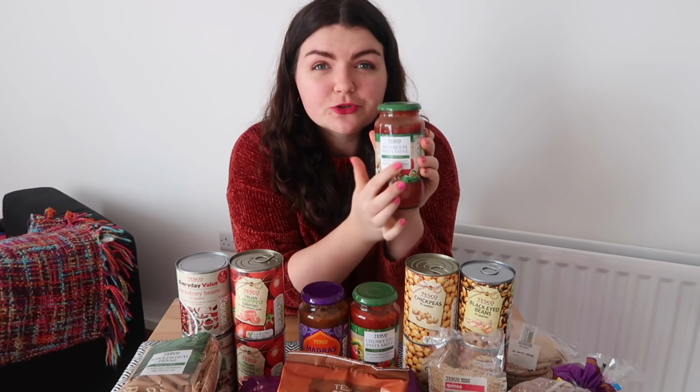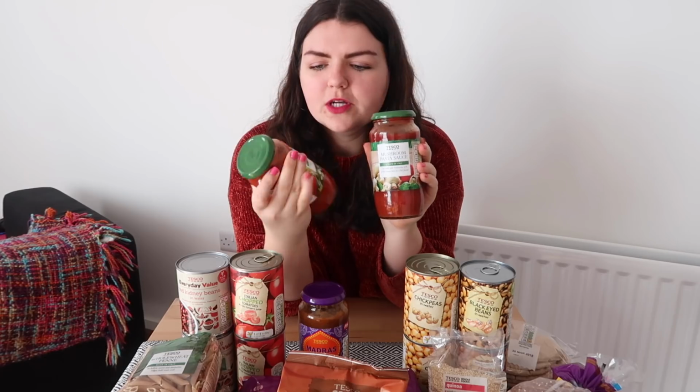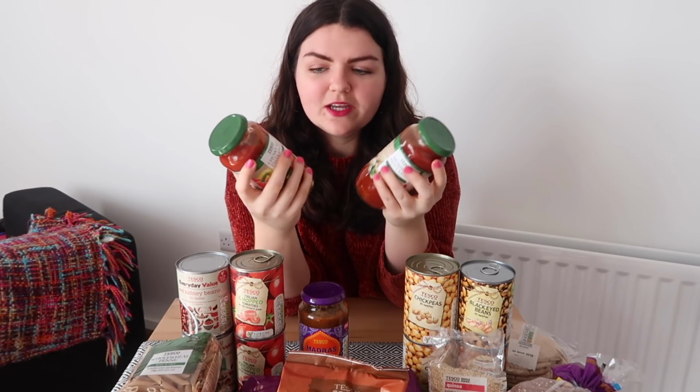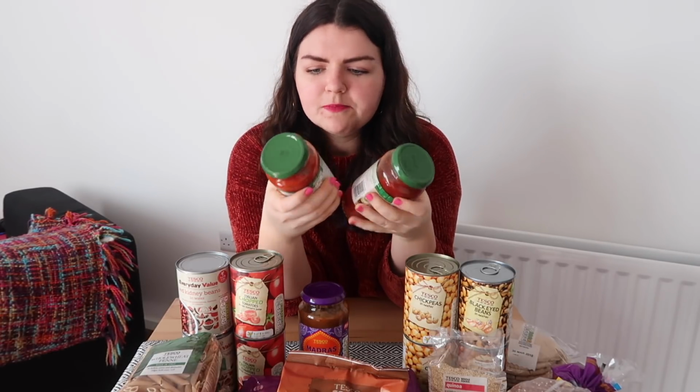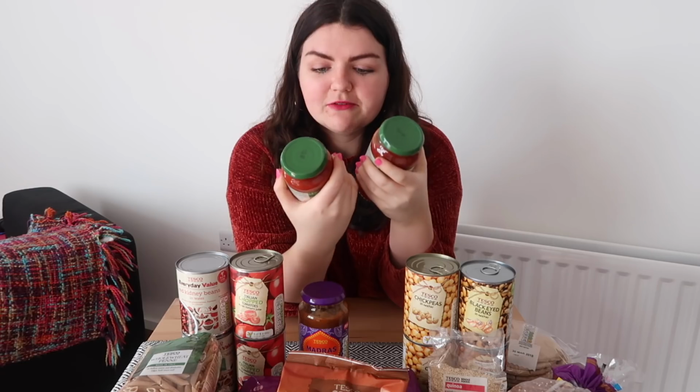Then I also have a couple of pasta sauces. So this one's the mushroom pasta sauce. And this one is the chunky veg sauce. So these are really easy because you just cook up the pasta, you throw this in, throw in some broccoli, some peas, and then you've got a meal. And they're both actually marked suitable for vegans on the back as well, which is really, really cool.